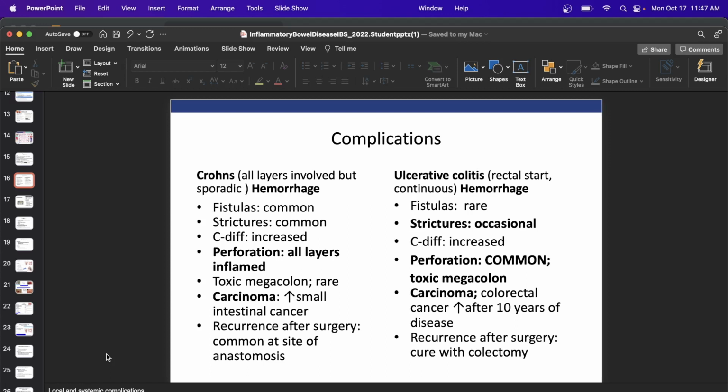Perforation, they're gonna have to go to the operating room. You can't have the contents of the bowel spilling into that peritoneal cavity, so they absolutely will go to the operating room. People with fistulas, whether they're internal from the bowel into the bladder or external from the bowel out onto the skin, they're still gonna go to the operating room.